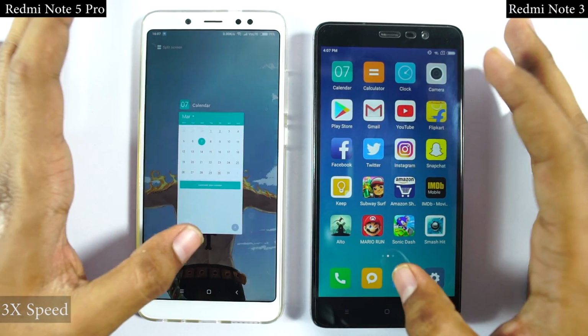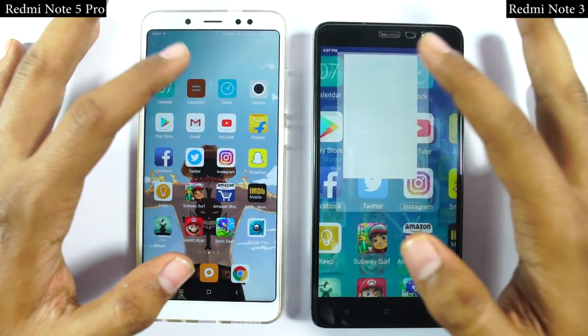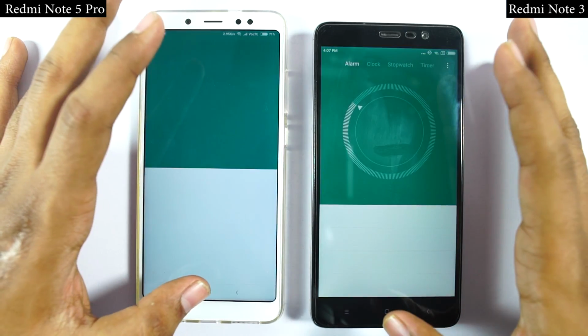In this regular speed test, I'll open the first 16 applications on both the phones at the same time and you can see which phone opens them faster and how fast each phone actually is.